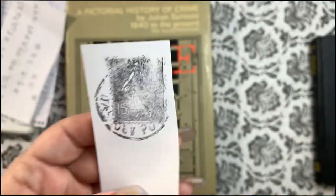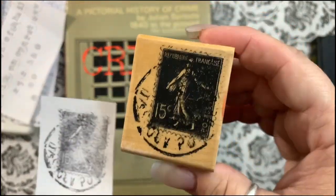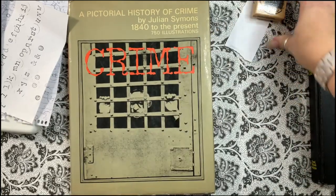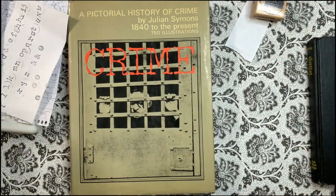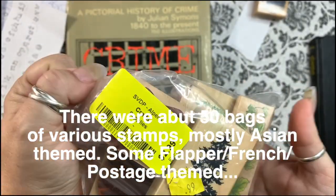It's kind of big. That's kind of a big postmark. But I thought it was different and kind of fun, so for a dollar, I got it. And then I did pick up one of the bags. They were $3. This is one of the smaller bags.